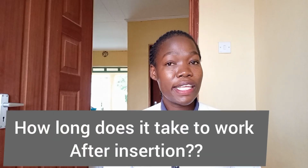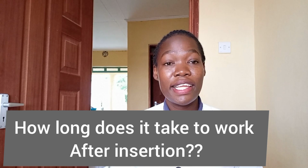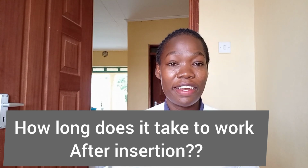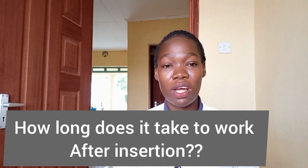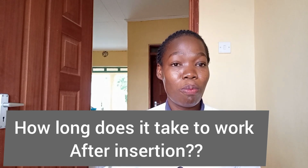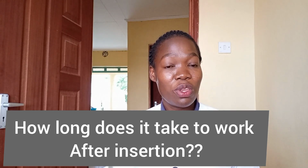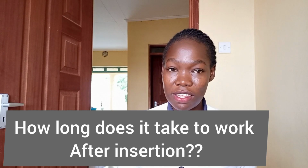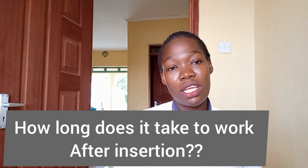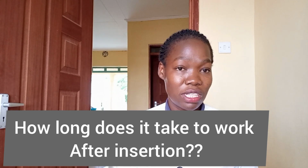If you are using the copper T IUD, then after insertion, it works immediately. Remember, after insertion, this works immediately. While if you are using the Mirena, the hormonal IUD, then after insertion, you have to wait for about 7 days before engaging in unprotected sexual intercourse. But you can use a condom in between, before the 7 days.